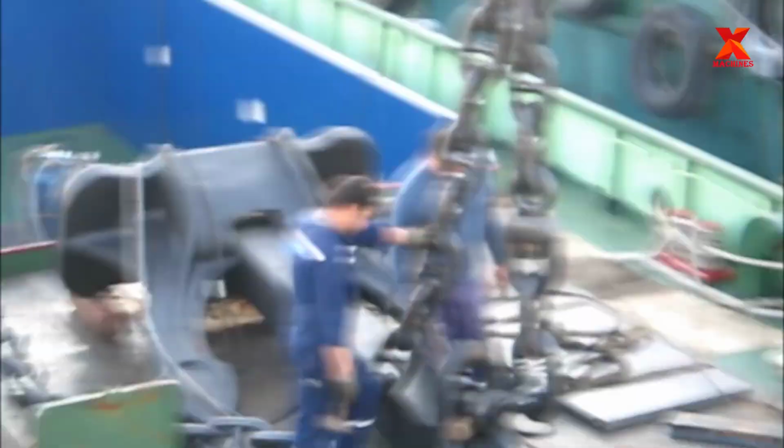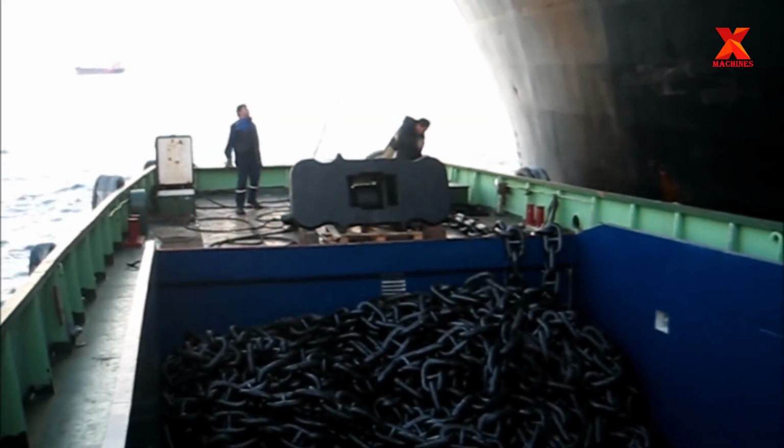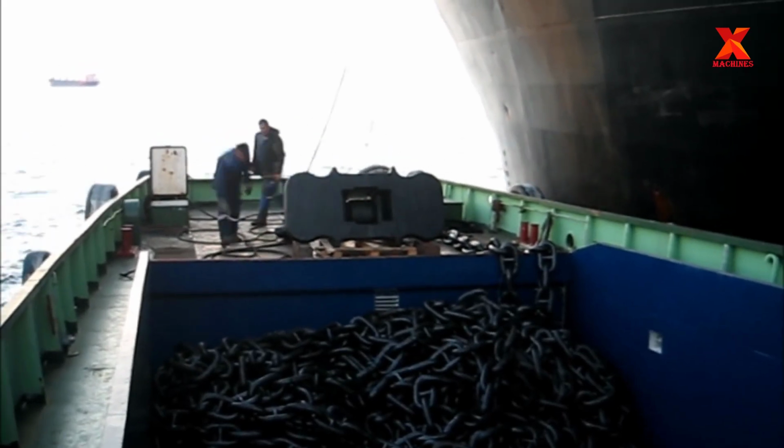After the chain and anchor are manufactured, they are transported to the assembly point and assembled together, then mounted on the ship. In the video is the process of assembling the chain and anchor to a ship in the harbor.